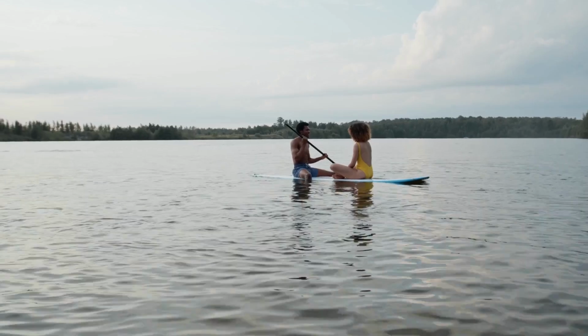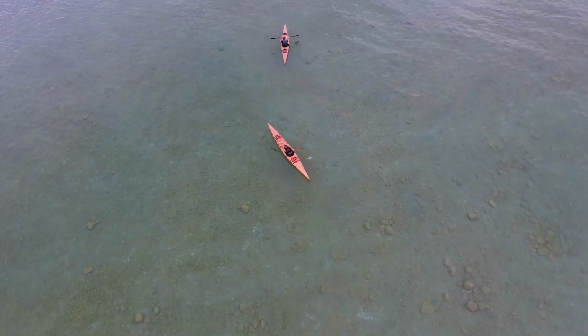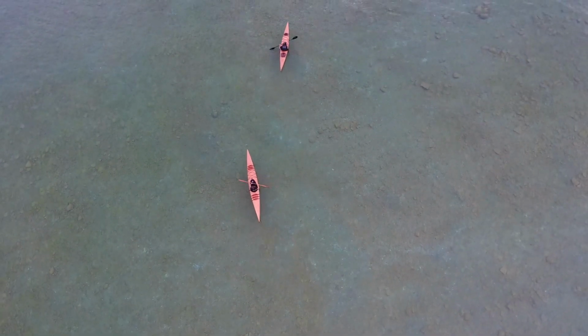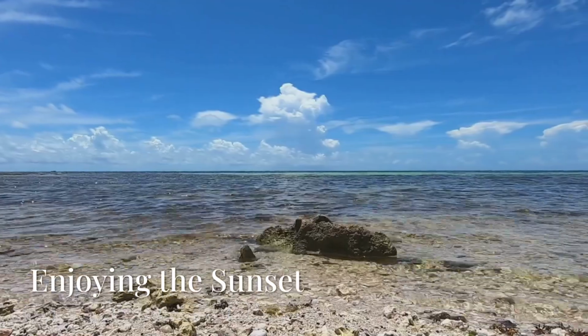For those interested in other activities, rent a kayak or paddleboard to explore the calm waters surrounding the park. It's a fantastic way to see more of the natural beauty and perhaps discover some secluded spots along the coastline.